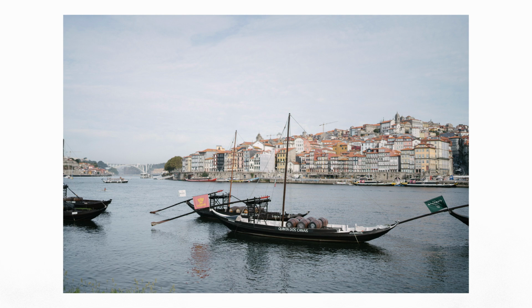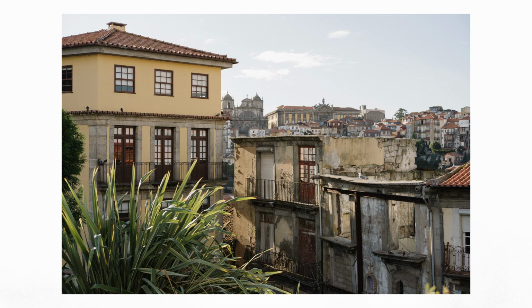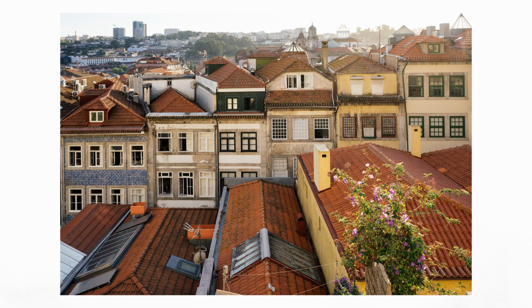The city was a wonderful place to wander around and shoot street photography. It had a very quaint, old feel. It was interesting, it felt very old. And unfortunately, a lot of the buildings were abandoned.